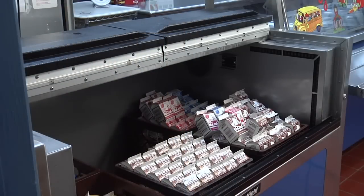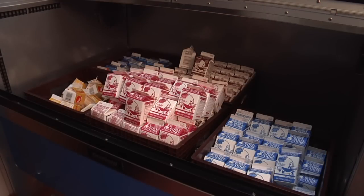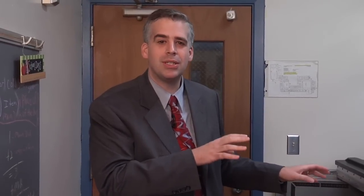Small, simple changes that don't really cost anything can have a big impact on what it is the kids decide to take. And it doesn't take much more in order to get them to choose on their own to eat healthy.